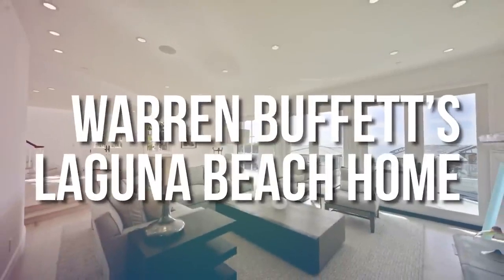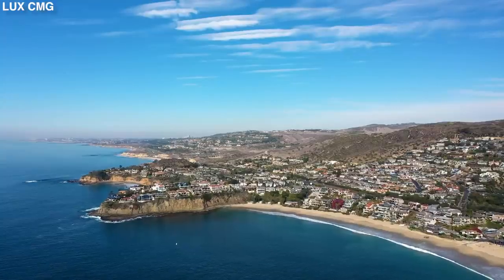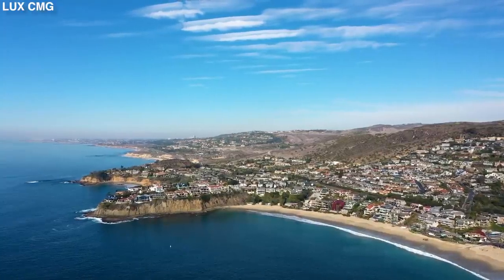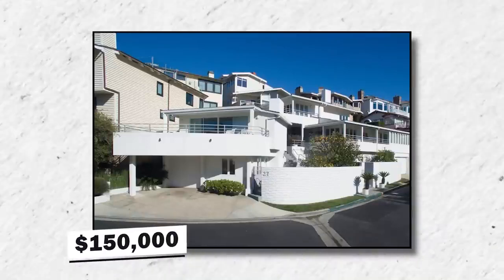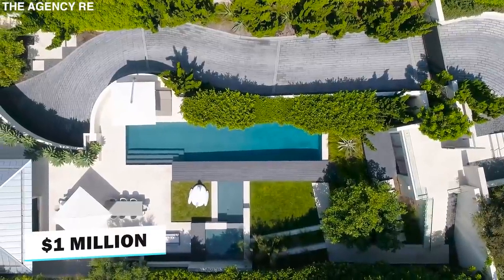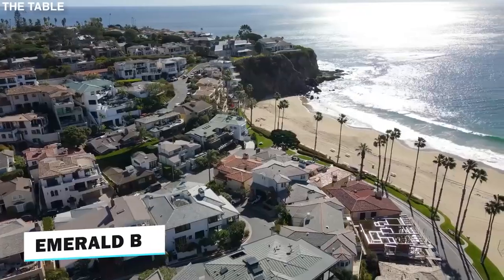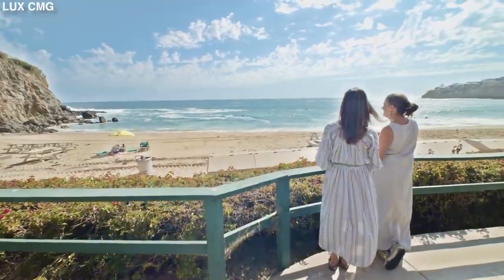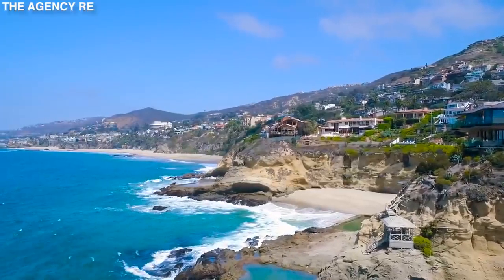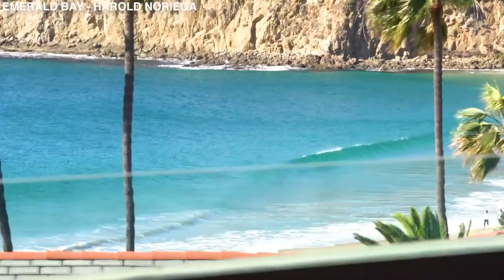Warren Buffett's Laguna Beach home. Warren Buffett hasn't always owned just one home. He also owned a vacation house in the famous Laguna Beach, Orange County, California. He purchased the home back in 1971 for $150,000, approximately $1 million when adjusted for inflation. The vacation home is part of a gated community called Emerald Bay, and in true vacation home style, is just a short walk from the beach. It's located in a town with stunning beaches and high cliffs, and the home itself offers plenty of opportunities to enjoy the views.